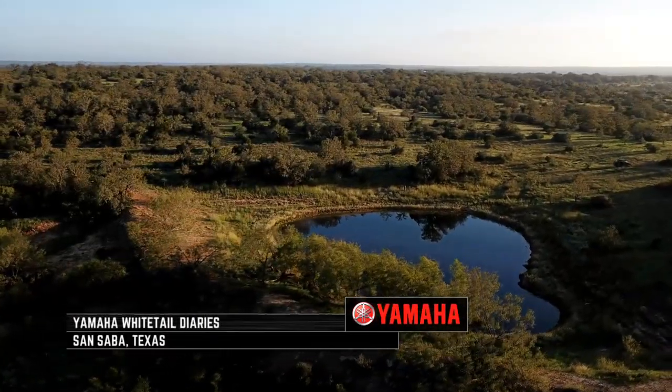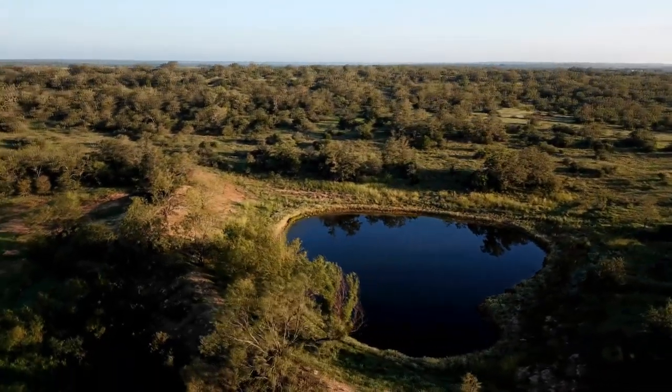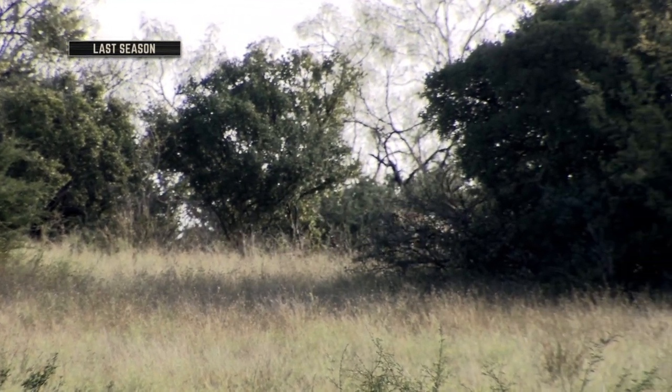We're out in San Saba County, Texas. Wade is returning to a pond site where he encountered an enormous 10-point whitetail last year, determined to cross paths with him once again. I love water of all sorts.